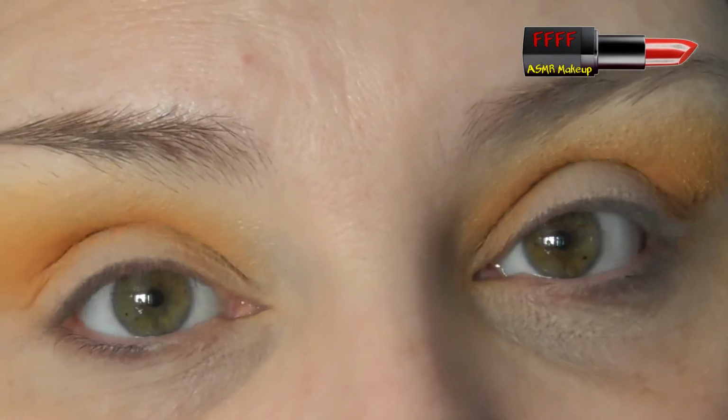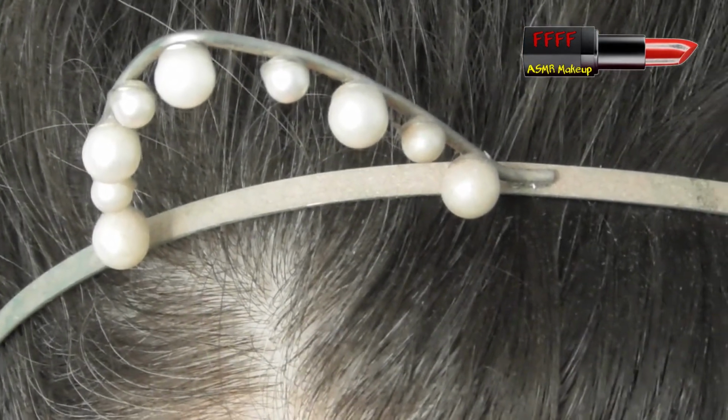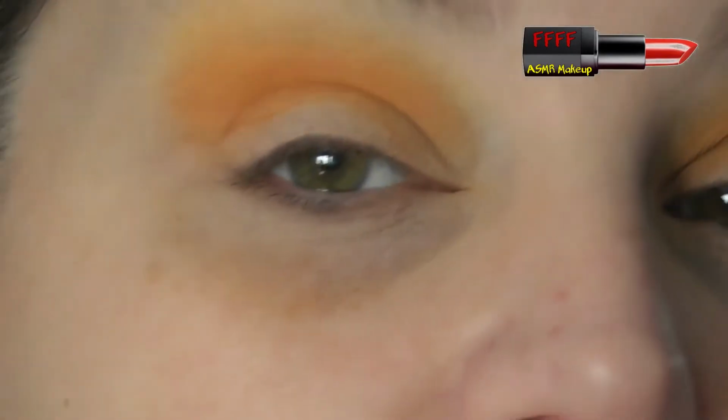So I'm taking the pigment off of the brush and I'm going to go into Chai Tea. Wow, this has got some kick up. This has got the most kick up of all of them so far. Now that doesn't worry me because I can go back in and pick that kick up next time round, but I'm going to make sure I tap that off quite well.